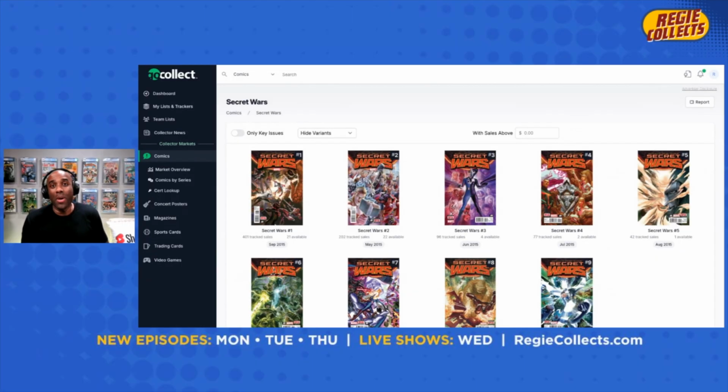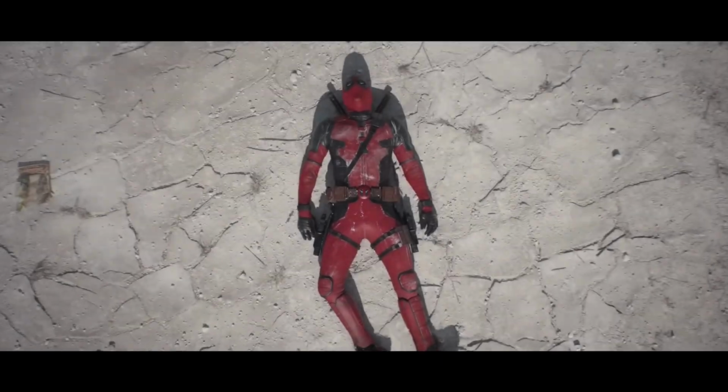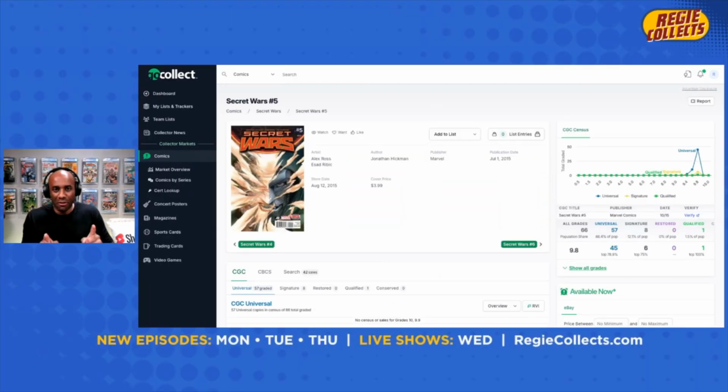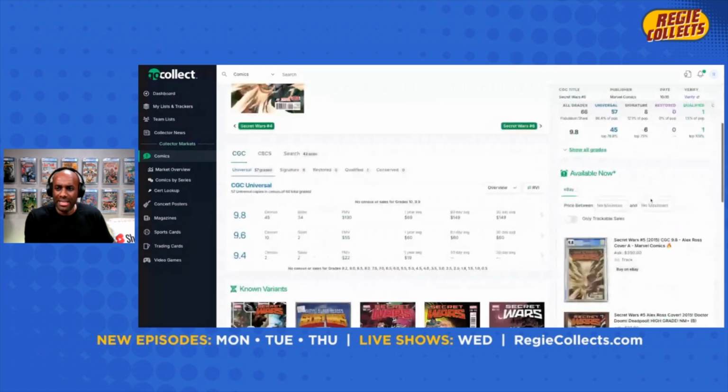All right, let's go ahead and take a look at a couple of examples. And we are going to get things started off with one that is incredibly popular. It was thrust into the spotlight during the Super Bowl. It is Secret Wars issue number 5. And folks are very excited about this. And the question is, is this a book that should be graded? Let me go ahead and make this a little bit larger.